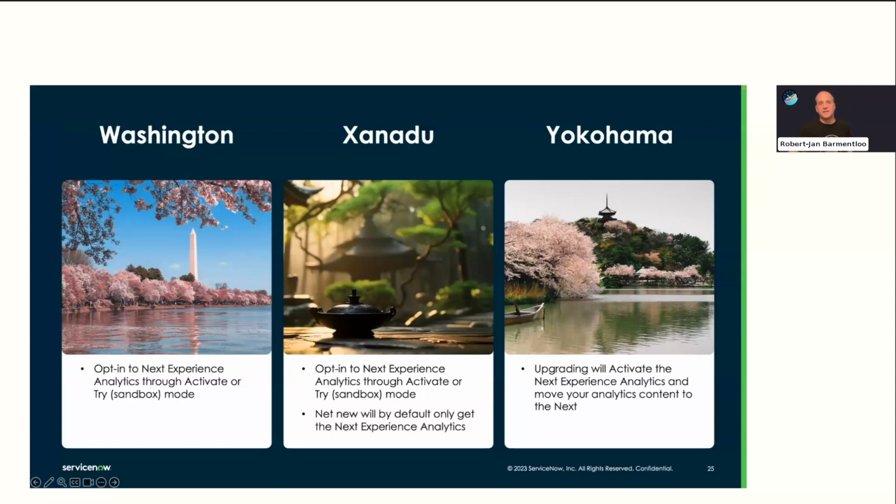I've been showing this deck in many customer meetings already. Generally, we hear that everyone is super excited about this, to be able to use all those things, and not just use them, but actually use them on your own content, what you created in the past. I do get it. It is still a change, and therefore we have, of course, this multi-release option.